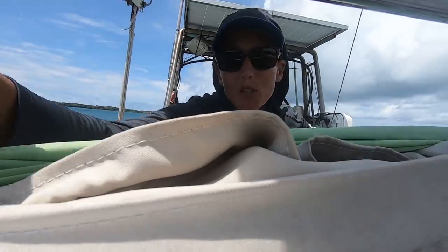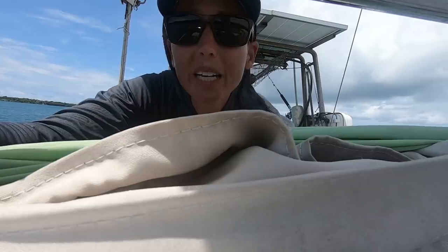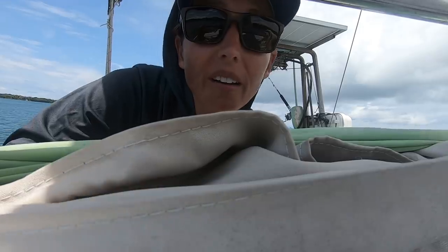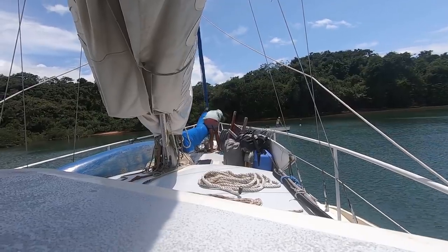Okay, we still have 2.7 of depth. 2.7. About maybe 200 meters from land now. Paul is going to the buoy to wait there with the dinghy with the stern line. Yeah, give it a try!